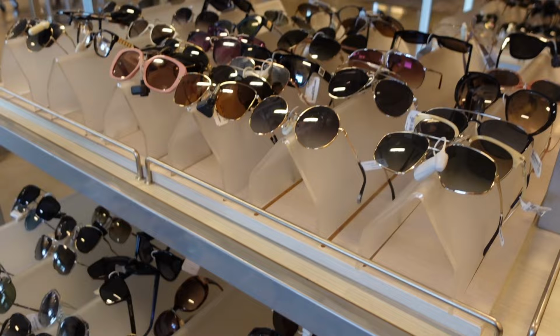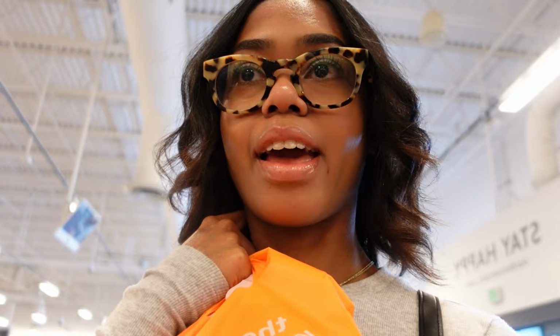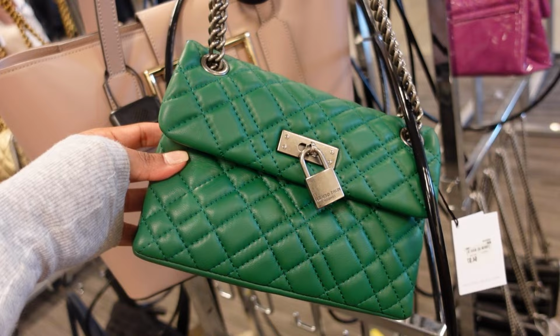Just to come over to Nordstrom Rack. They have some cute little bags in here. They have a, is that Kurt Geiger? Yeah, they have a little Kurt Geiger bag, a green one. That's kind of cute. I don't have a green one. Except I don't like that it doesn't have the logo on the front. It just has the lock. But it's kind of cute. I don't have a green bag.